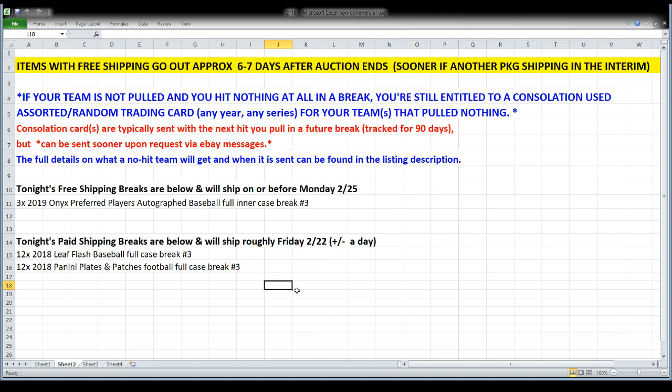One last topic tonight, consolation cards, okay? If your team is not pulled in your break, you are entitled to a used consolation trading card. It can be from any year in any series. I keep track of it for a rolling 90 days.